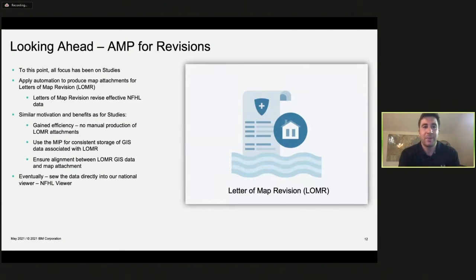So now that AMP has been deployed, we are continuing to optimize it based on the great feedback that we've been receiving from FEMA's mapping partners and the users of the MIP. But we're also now starting to shift gears a little bit and look into another side of the operations outside of studies, which is revisions and revising effective maps. And we see a lot of the same opportunities here that we did when we conceptualized the idea for AMP studies. So basically, to be able to start automatically producing map attachments to be associated with this LOMAR GIS data.